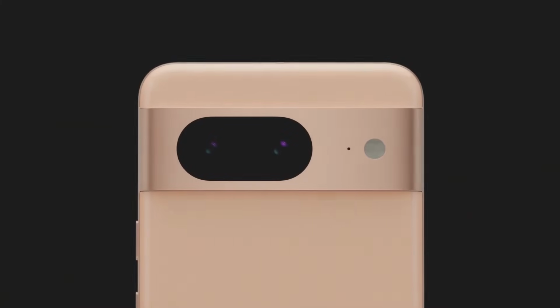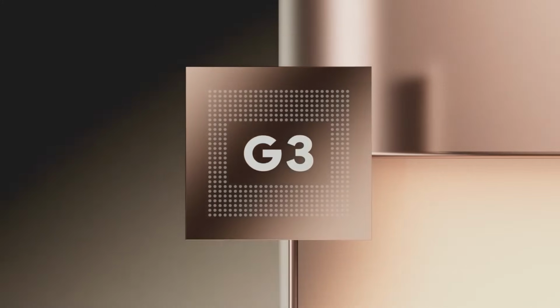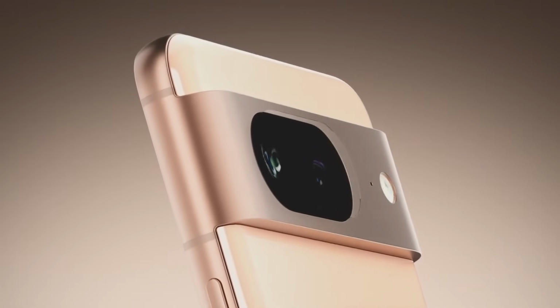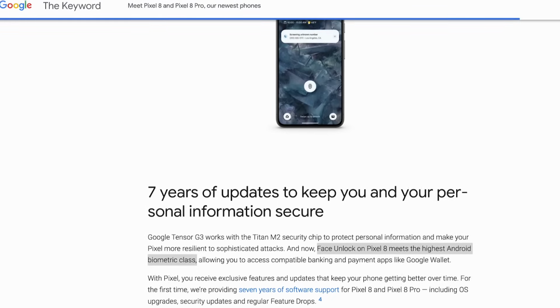And apparently the GPU on the Pixel 3 was powerful enough to run this neural network very quickly, and now their Pixel 8 hardware is way more powerful. The Tensor G3 enables on-device generative AI, so needless to say, running a neural network on a depth map to get an improved version should be easy for it to do. And they also say for the Pixel 8, Face Unlock meets the highest Android biometric class, so you can use it to log into apps that require a secure login.